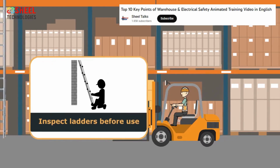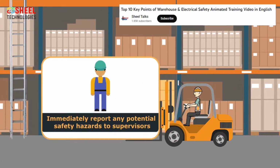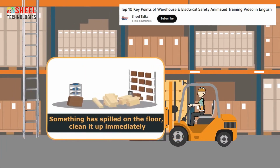Employees should inspect ladders before use in the warehouse. Immediately report any potential safety hazards to supervisors. If something has spilled on the floor, clean it up immediately.